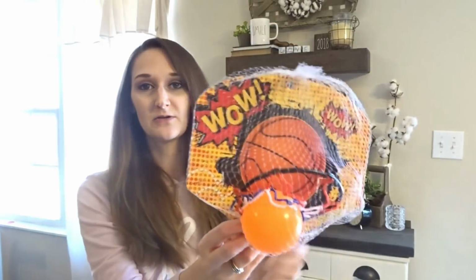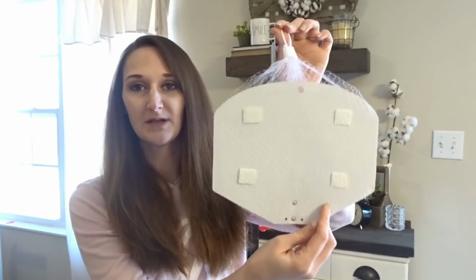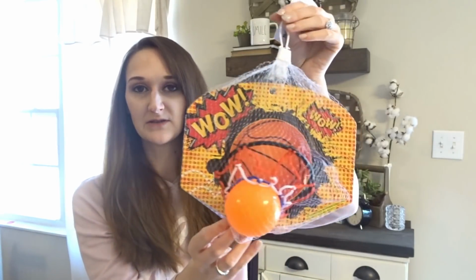My son picked out a toy because, I mean, you go to the Dollar Tree with a four-year-old, they're gonna want a toy, right? This is what he decided today he wanted. So a little basketball hoop that you attach to the wall or the back of the door. So a fun little game for him.